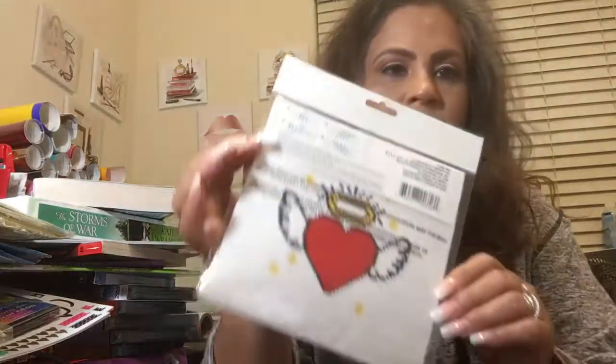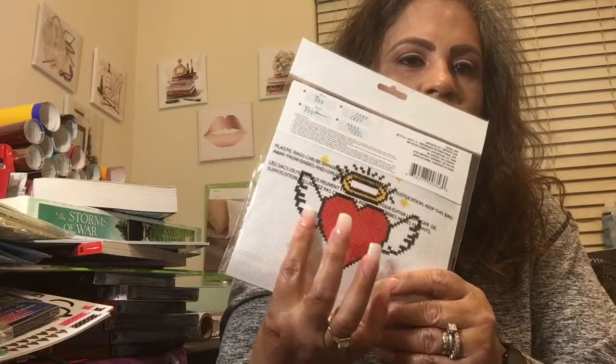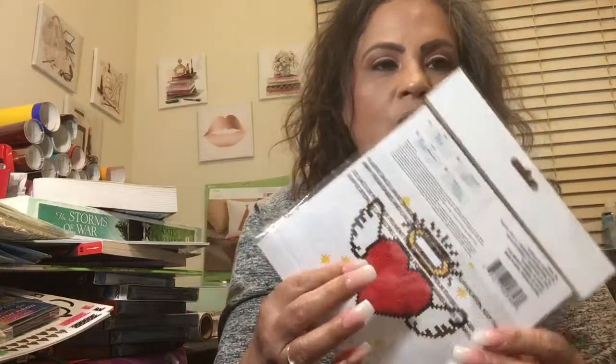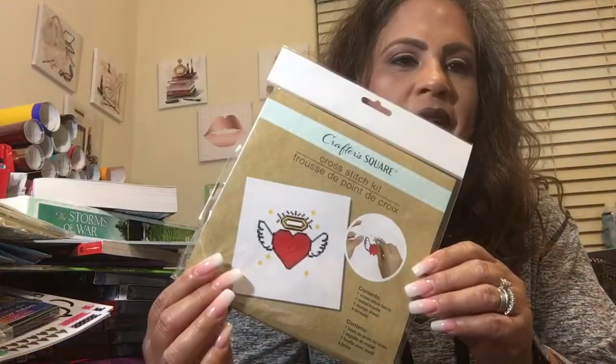And then I found this cross-stitch kit with the heart. And I thought it was really cute because my husband's always drawing this heart with wings on a piece of paper, and then he'll give it to me. So I had to get this. I thought that was cute.